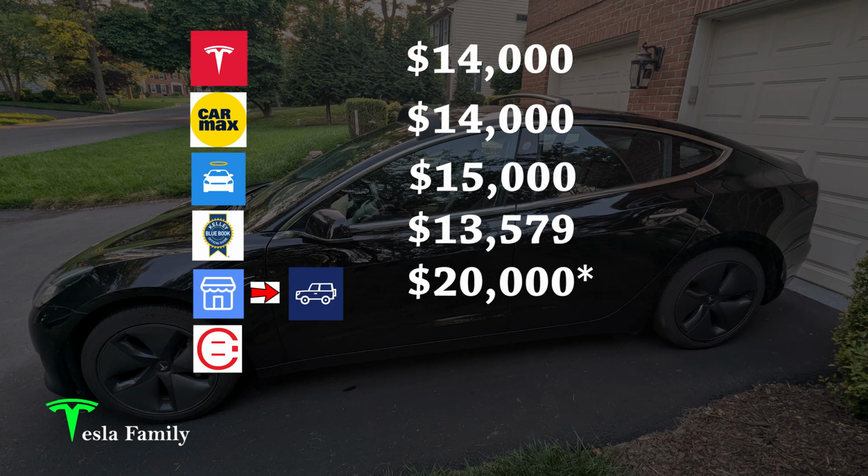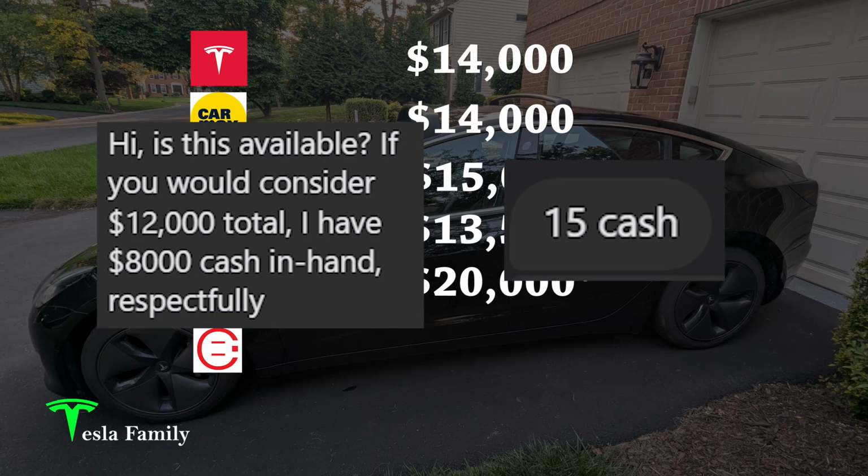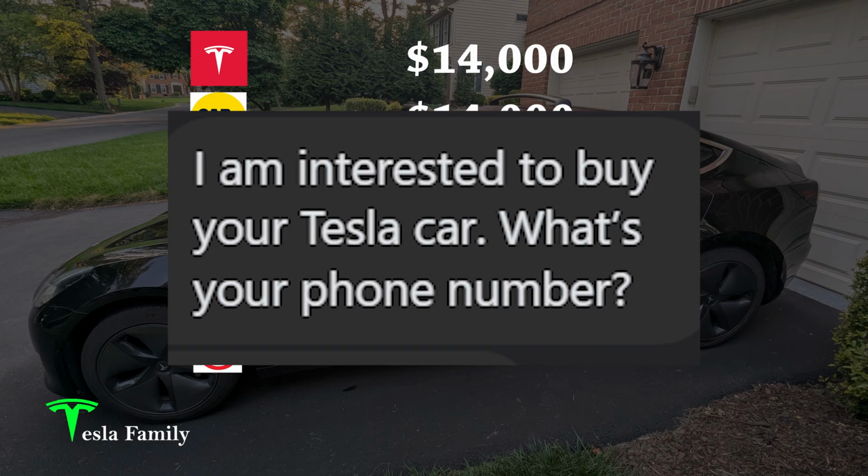After a few days, I could tell this proved to be more difficult. I got 3 messages, 2 with lower offers than what I wanted, and 1 from a potential buyer who I called, tried to explain the KeySavvy process, and then he ended up telling me he could find a Model 3 for much cheaper with higher mileage.